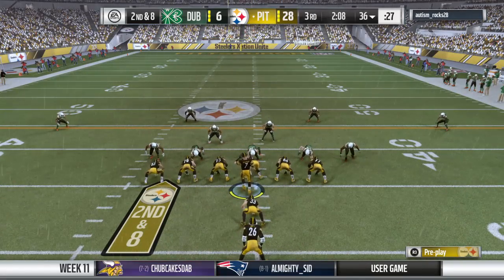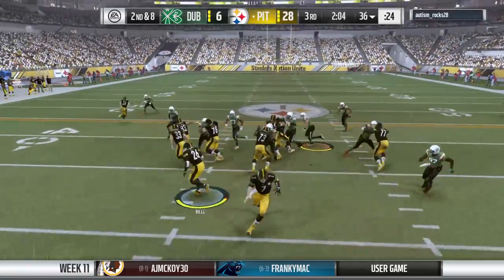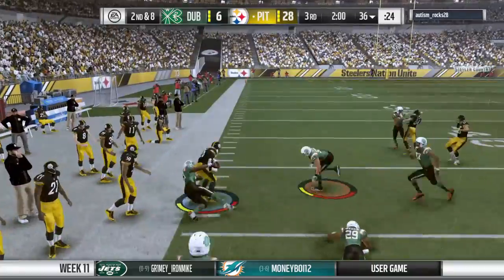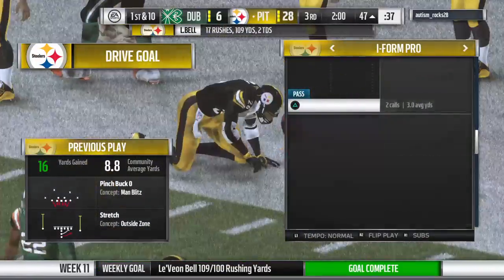Hey. You got three. Three down. Now Roethlisberger going to hand to Bell. Oh, look at the string. No. That one good for 16, and the drive will continue.